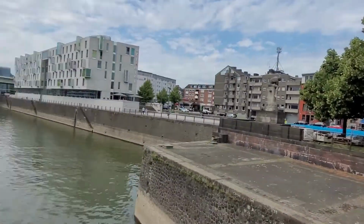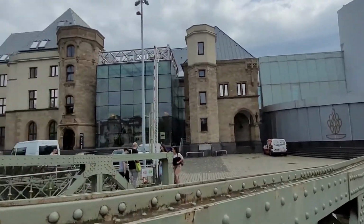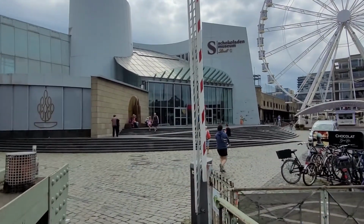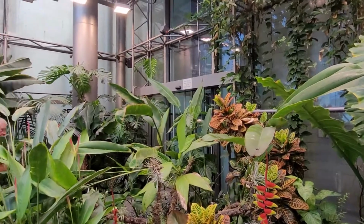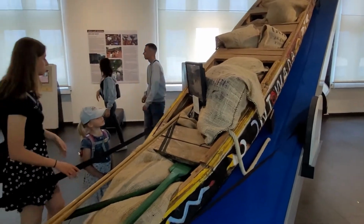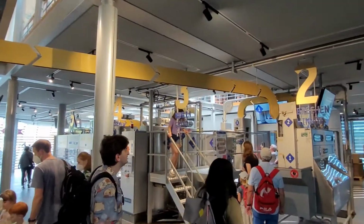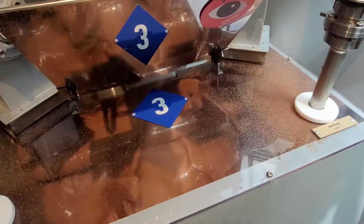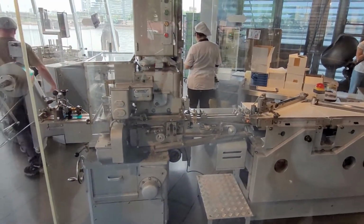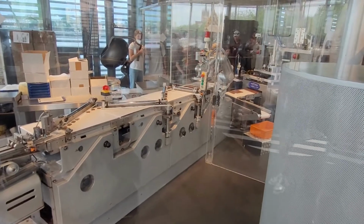Also across the way, they have a mustard museum that I passed. Interesting. This is a little more my speed, I think, though. Nothing against mustard, but, you know, come on, it's a chocolate museum. Ah, so that's where the Lint part comes in, because they actually make Lint chocolate in this museum. It's pretty nifty.